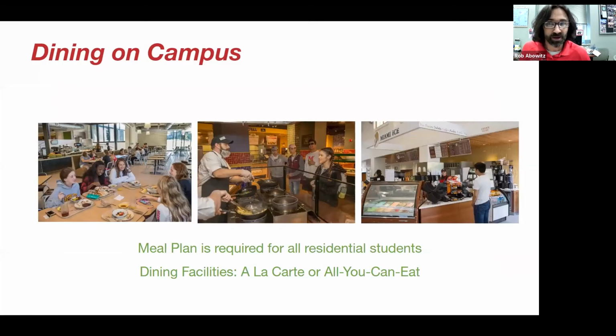All right, dining on campus is a big question for everyone. Every residential student is required to have a meal plan that permits them to eat in any of the dining facilities on campus. We have many all over campus, and you can eat at any one using your meal plan. Meal plans include both swipes, which gets you into a dining hall.